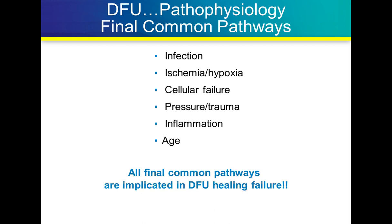So looking at the pathophysiology again and looking at those things that are most important for us to be looking at, we have to be evaluating for infection, for ischemia and hypoxia. And remember, if you have ischemia, you always have hypoxia, but you can have hypoxia in the absence of ischemia. Offloading inappropriately, smoking, anemia, COPD, etc., etc. You have to be looking in terms of that.